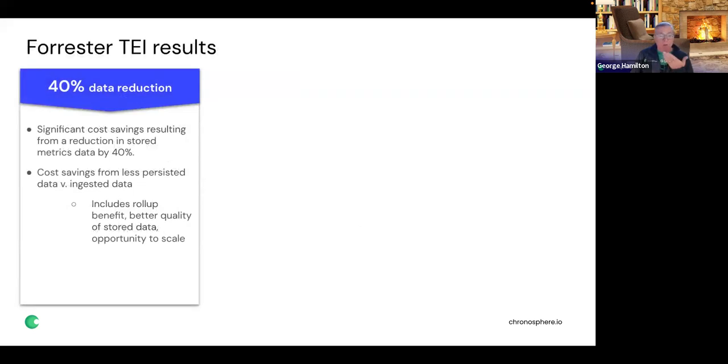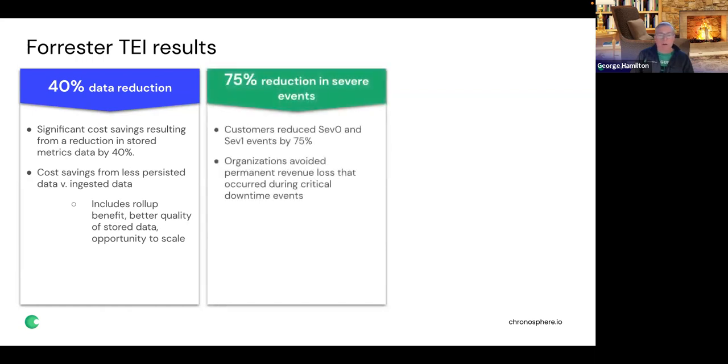And so the results, the first one was they had about a 40% reduction in stored metrics data, which is huge. And a lot of that is basically cost savings from only paying for what's persisted versus paying for ingest plus persisted. And a lot of that benefit comes from roll up, from the better quality of that stored data and the ability to scale.